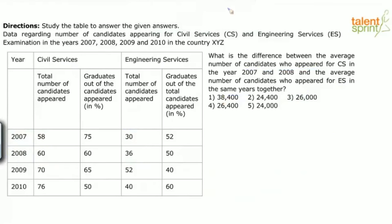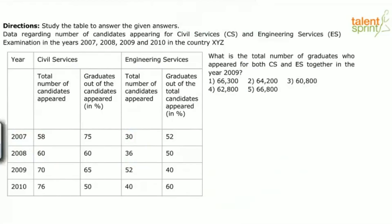Next question. Next one. I think this is the last one from this data interpretation set. What is the total number of graduates who appeared for both CS and ES together in the year 2009?